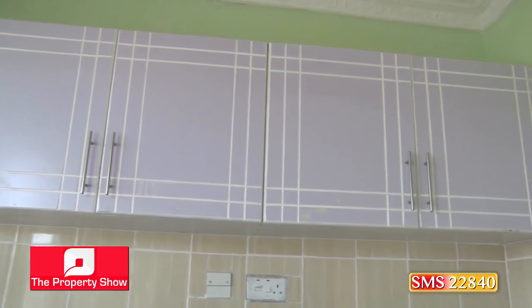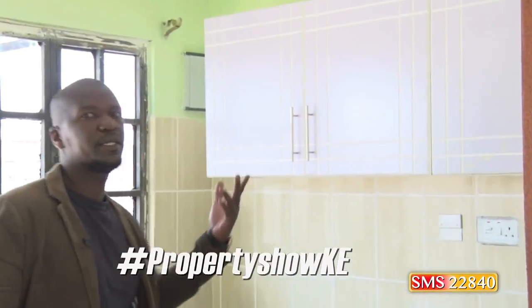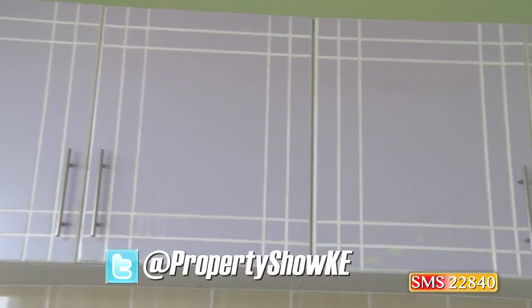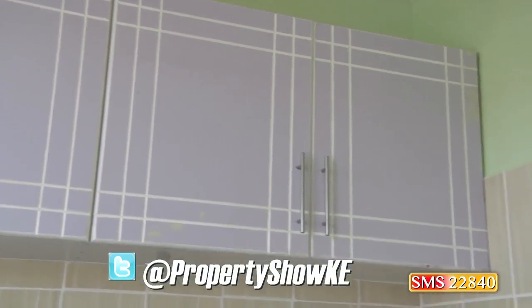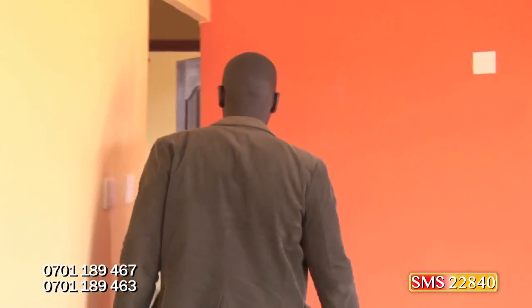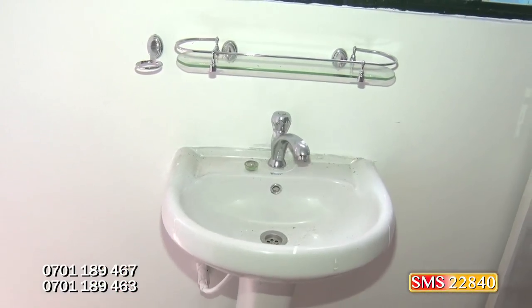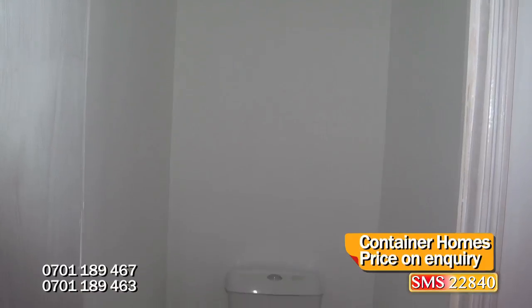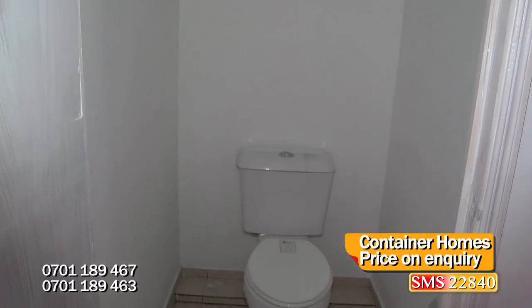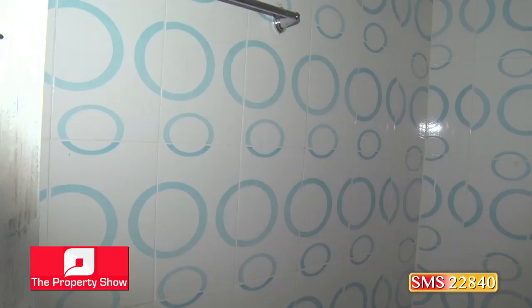The kitchen is just like any other kitchen with the wardrobes, power lightings, the sink, and all the accessories. And an exit door, which also acts as an emergency door. And as we go behind here, we meet the toilet. We have our hand basin here. This is a toilet, and the toilet is just next to the two bathrooms.